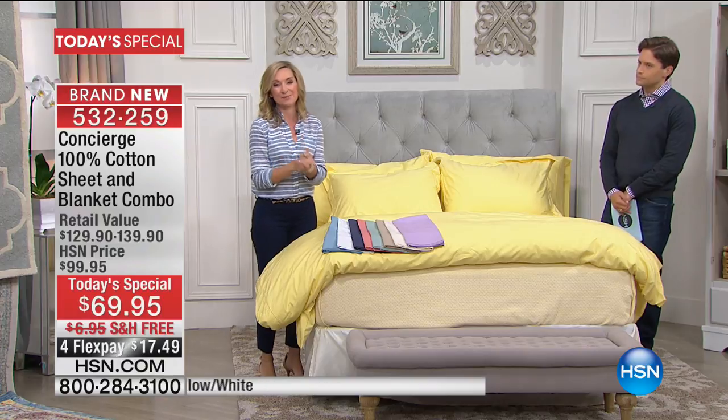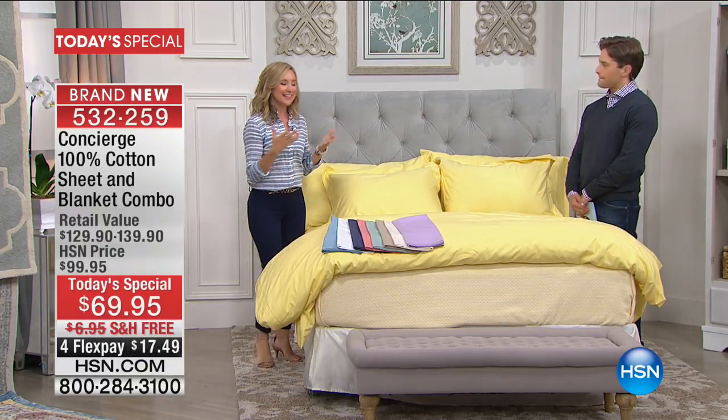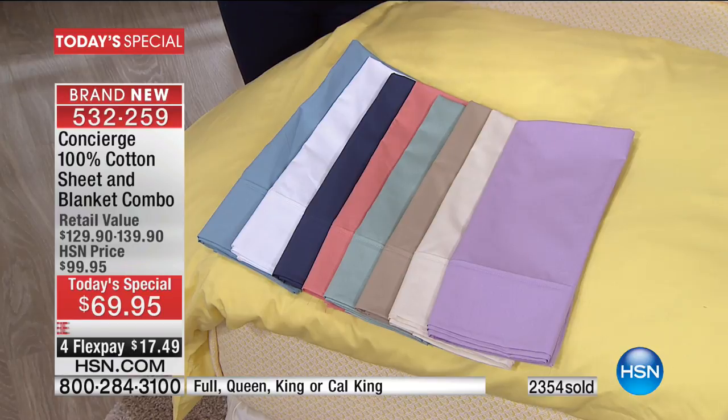When we do a Today Special, our team works so hard. And what I love most about this is it's almost educational, because we're doing a type of sheet we've never done before. We're doing all cotton. We're doing something that the market's not doing. If you go shopping anywhere, cotton is hard to come by. And if you do find it, it's never on sale. It's very expensive.